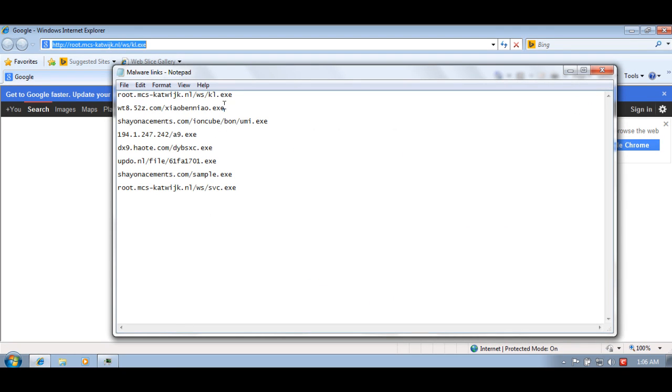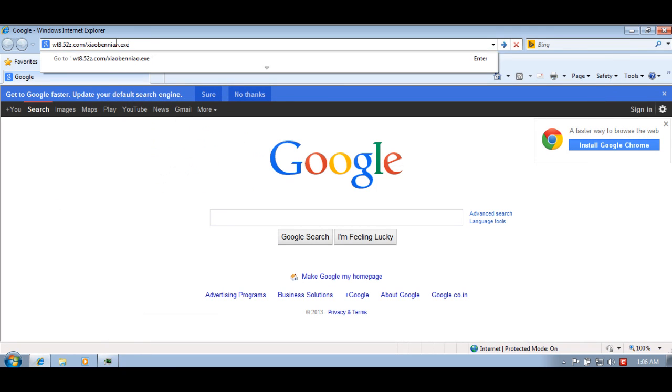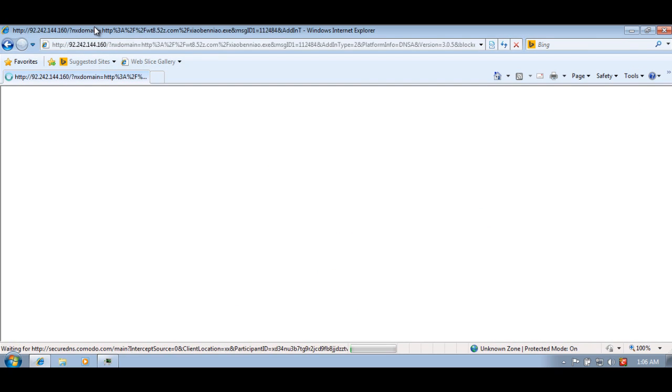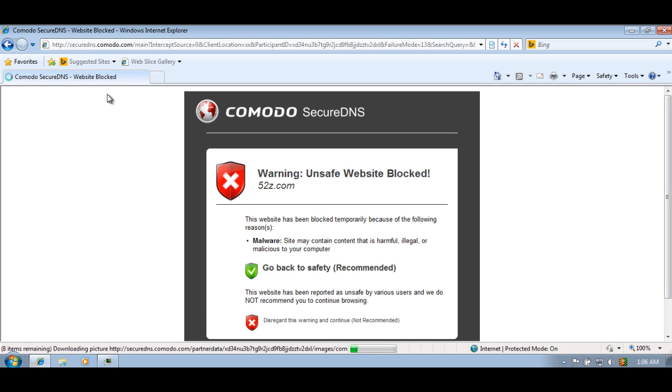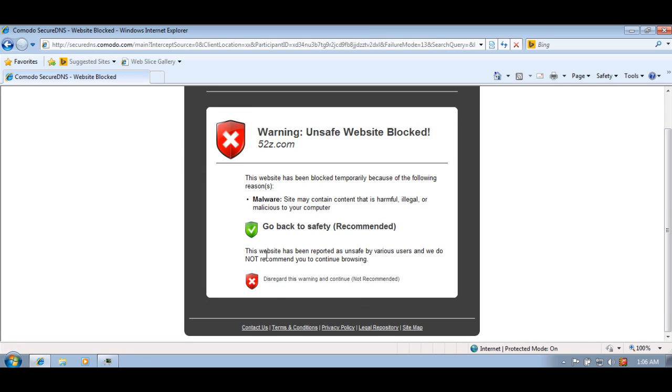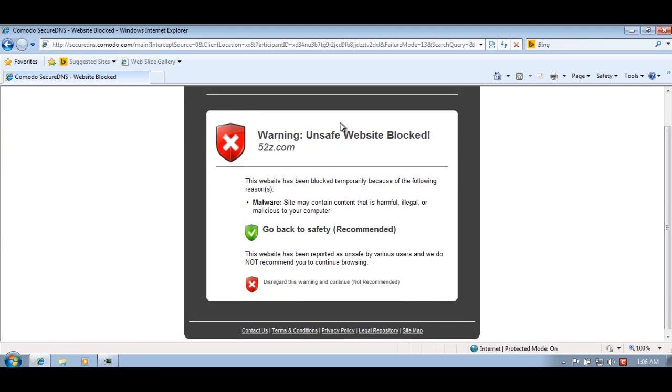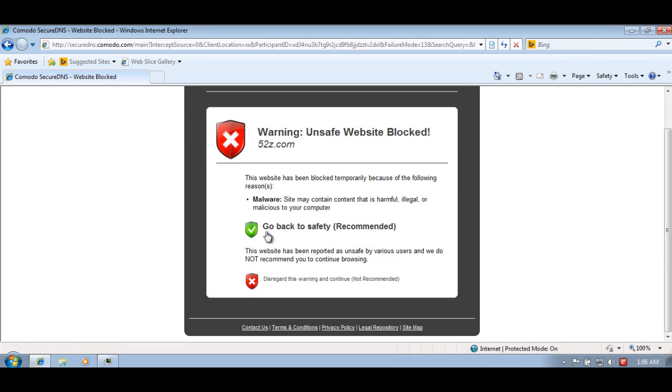So we'll also be doing a signature test just to see how Comodo is doing in terms of signatures, because that used to be their major weakness when they were new in the industry. Get to see if they've overcome that. So okay, this is nice. Comodo Secure DNS. There you go. Website blocking in action.